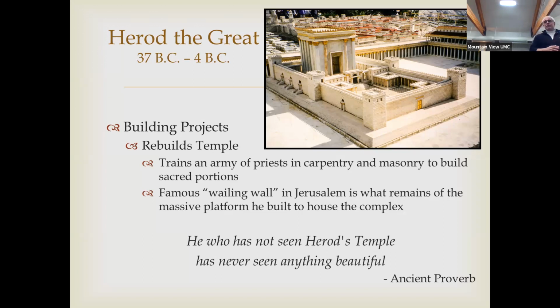Now, in the Bible, it specifies that not just anybody can build the temple. It has to be priests that do it. And so in order to make this happen, Herod trains an army of priests in the necessary skills in masonry and carpentry to build those special sacred portions of the temple. He's following all the strictures. None of the Jews are going to be able to complain about this when it's done.